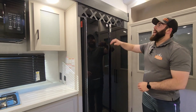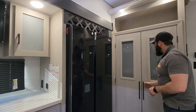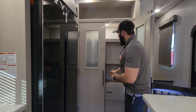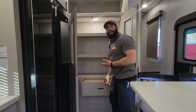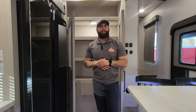Another cool feature that they added, wine bottle holder here. And you're gonna have a nice large pantry here with a motion sensor light. Plenty of space in here. And they're even gonna give you a drawer to use all the space that they can. Let's go up and take a look at the bedroom and the bathroom.